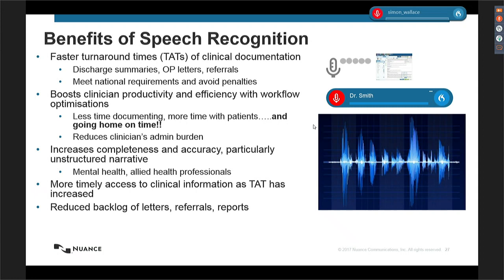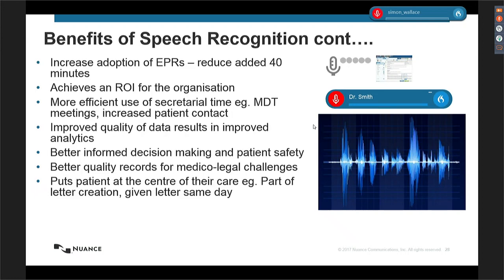Increased completeness and accuracy, particularly with unstructured narrative. And that applies to all clinicians, but particularly in mental health and particularly with allied health professionals. Clinicians are also finding that they have more timely access to information. It's there when they need it. They're not hampered by that delay of whatever note was waiting to be typed getting into the record, and there's a reduced backlog of letters, referrals, reports, etc.